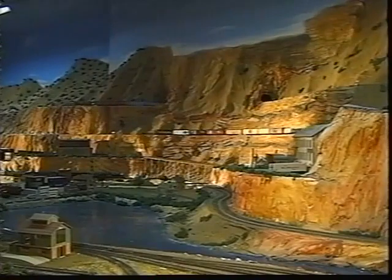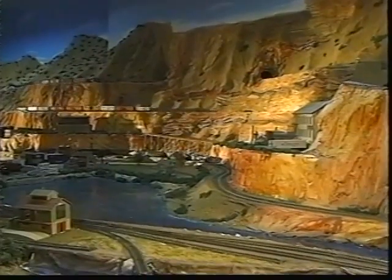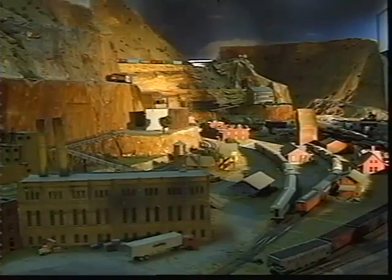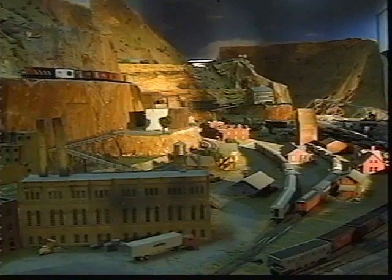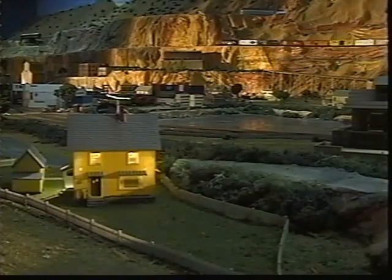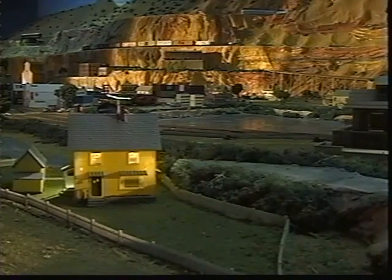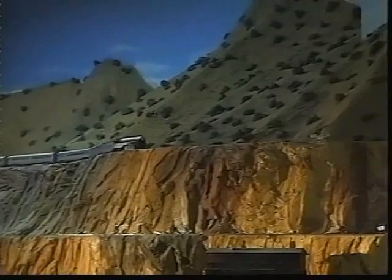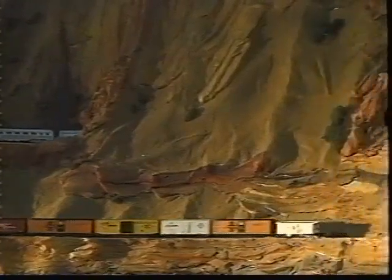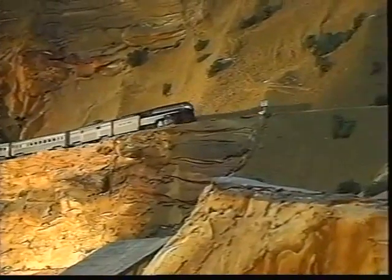Our opening scene features a city with a big industrial area surrounded by towering sandstone-like cliffs. High above the city, the steam-powered, streamlined New York Central Empire State Express rushes along the cliffs and through a tunnel. We'll encounter this famous train a number of times during our tour.